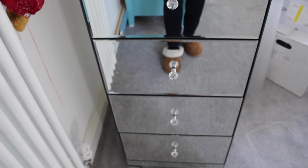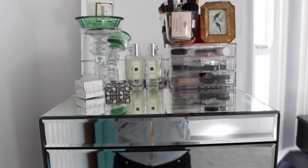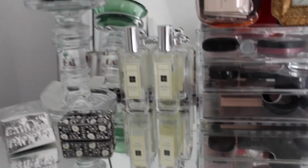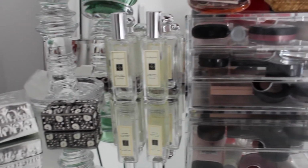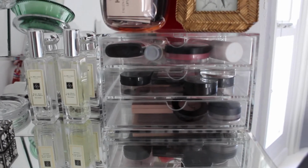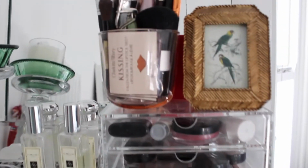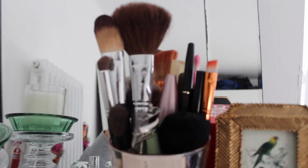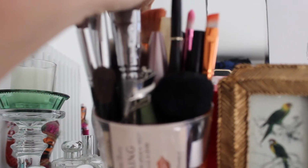So there's 1, 2, 3, 4, 5 drawers, and they're really deep. It's actually a lot easier to keep clean than you'd imagine. And on the top here, excuse me, there's no way of doing this without getting myself in the shot. On the top here I've got all the items that I grab and go with and use every single day. Just to give you a quick overview, I've got all my brushes up here. I've got my mascara, my lip pencils.